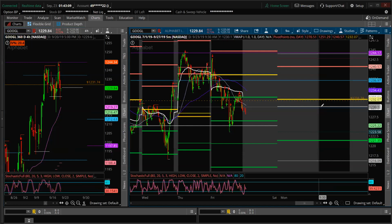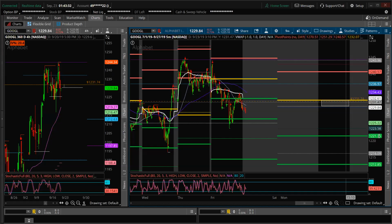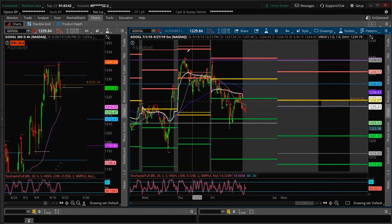1230.22, 1231.71. You have the pivot at 1232. So you can say 1230 to 1232. You have important support at 1225. And if we lose that, most likely we're going to go test lows here at 1216, 1219. So this is the key zone right here. Above it, we have 1236.97 and 1243.50, which is where it rejected last time, right there on the pivot.